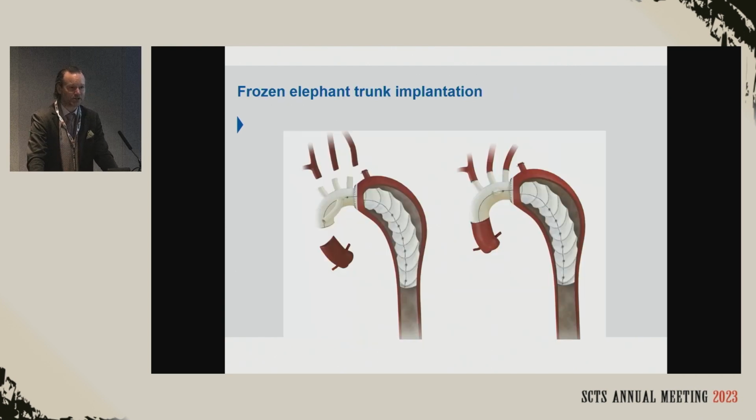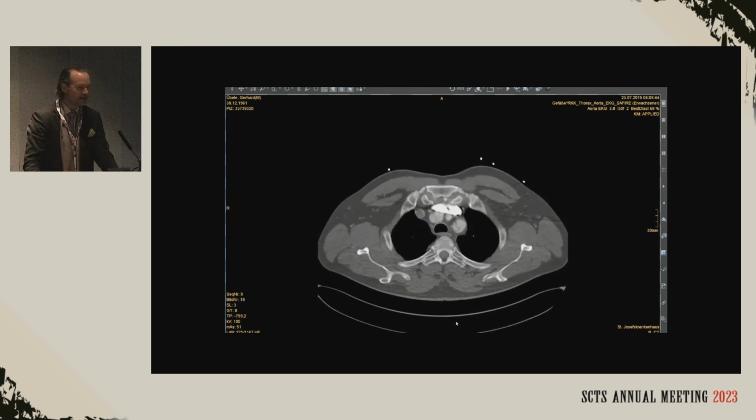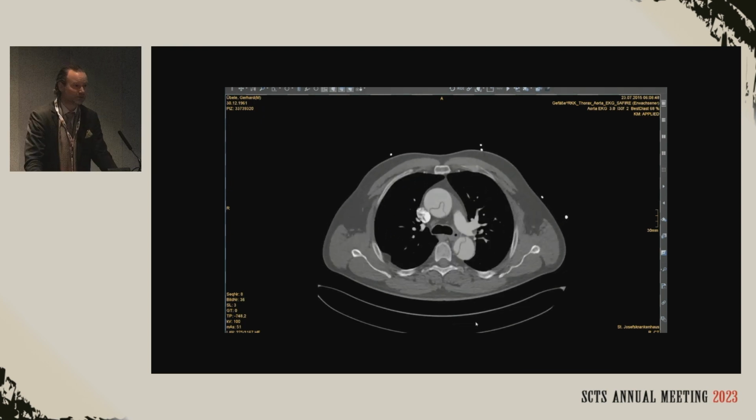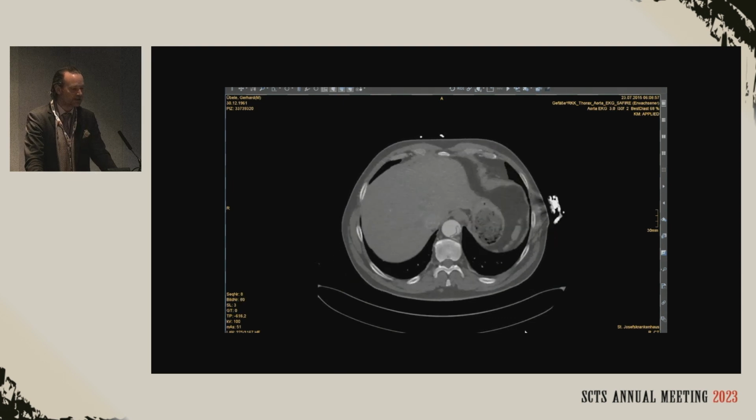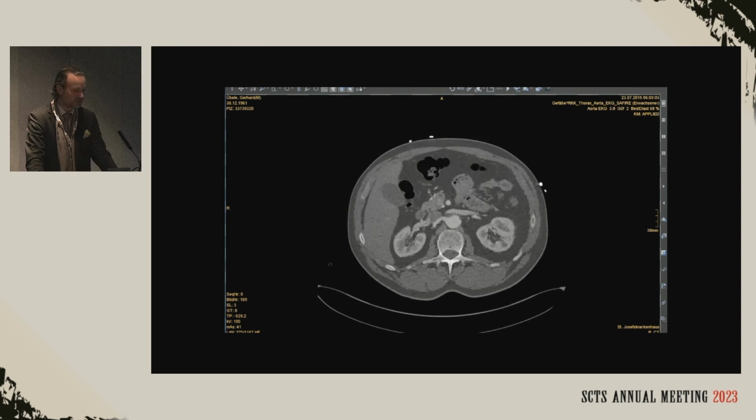We said the location of the primary entry tear at the end determines what is to be done. About 15% of acute type A aortic dissections will have their primary entry tear at the distal arch or the proximal descending aorta, so we need surgical strategies to exclude these primary entry tears from circulation, because many of them will not be reachable in a classical surgical fashion. And so the frozen elephant trunk technique has to be part of the armamentarium of an aortic clinic treating patients with acute type A aortic dissection.